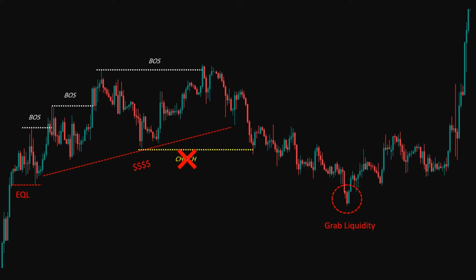Why? Because the main trend is still bullish. The sell-side liquidity has just been taken out, and now the next target is the buy-side liquidity. As smart money traders, our goal is not to react emotionally, but to wait for the stop hunts to play out, and then ride the real move once the market reveals its hand. Now, that's just one part of the puzzle.